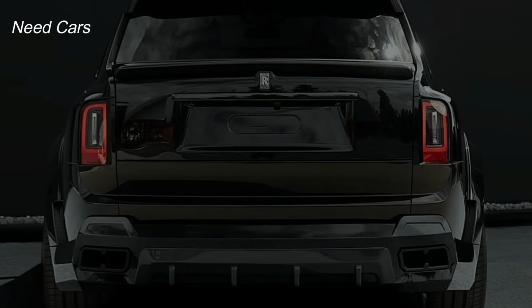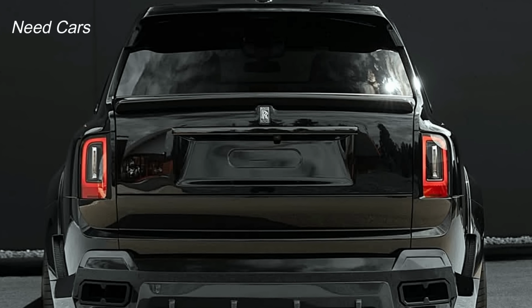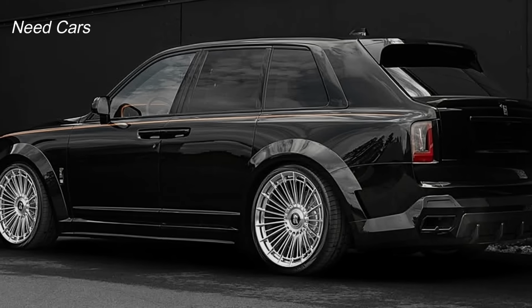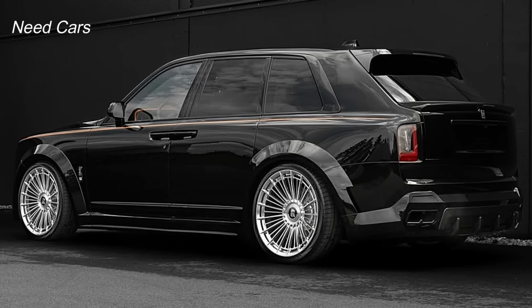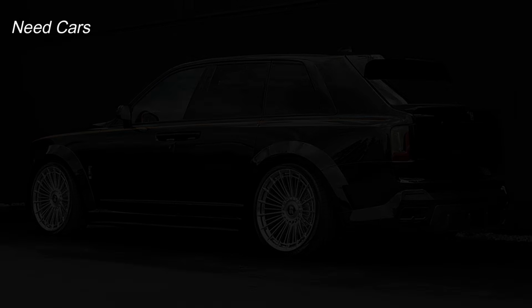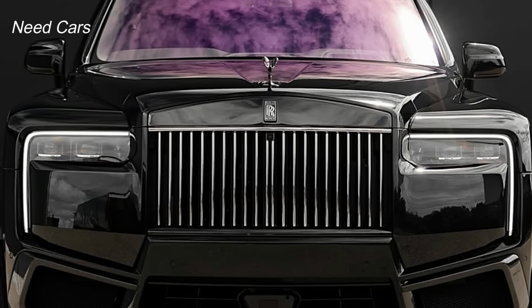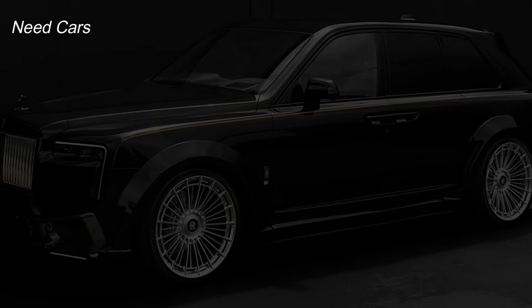What makes this particular Cullinan stand out is the new perspective brought by Novitec's fresh batch of photographs. Seen under natural light, the modifications come alive, highlighting just how imposing and refined this luxury SUV has become. Even those who aren't naturally fans of the Rolls-Royce Cullinan can appreciate the artistry and attention to detail showcased here.